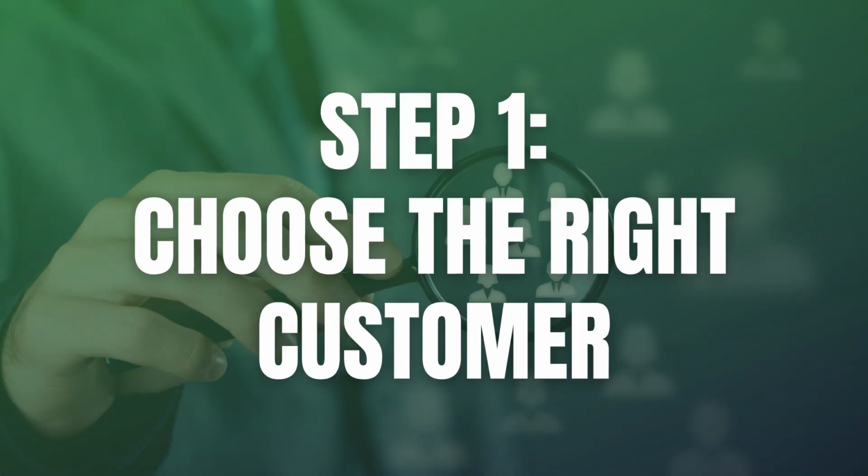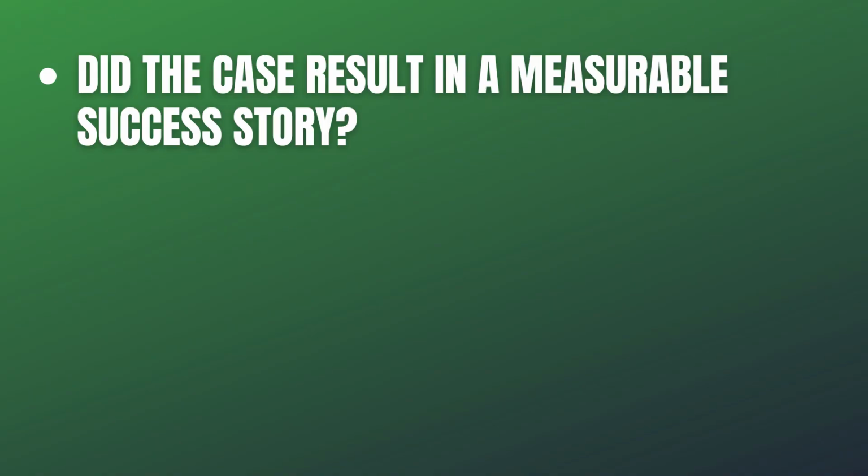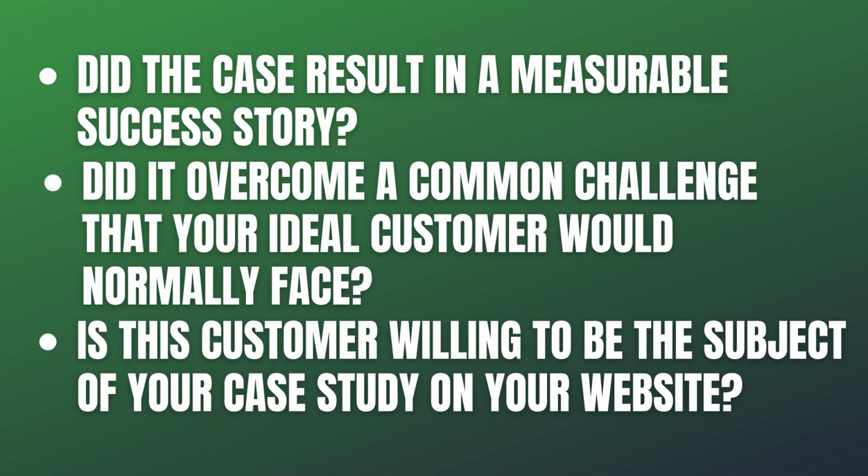Step number 1 is choosing the right customer. What you're going to do here is take a look back at your successes and find a customer that fits your target market. You don't want to post a case study that may have been successful but really didn't fit your ideal customer profile. So narrow it down by asking yourself these questions. Did the case result in a measurable success story? Did it overcome a common challenge that your ideal customer would normally face? And is this customer willing to be the subject of your case study on your website?